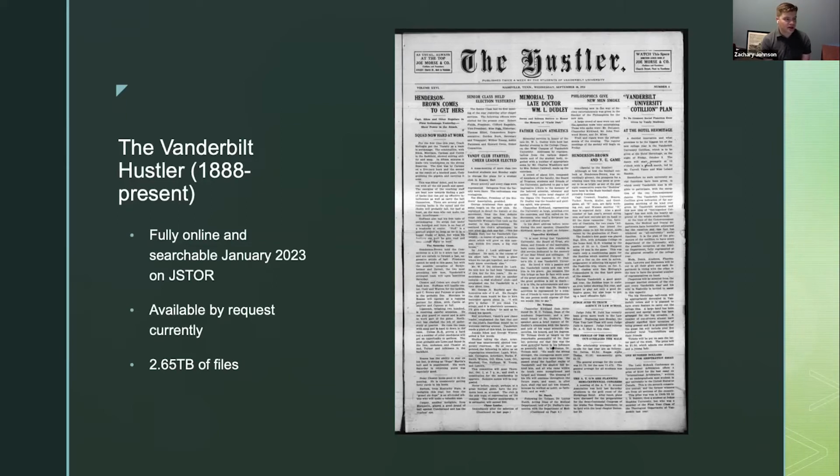One thing I'll note about the Hustler and Commodore specifically is that those do not require you to be on Vanderbilt's campus to access them. Those are freely available anywhere in the world, so users should be able to find and search those freely. We have agreements with the university and with the publishers of the Hustler to make these things freely available. For now, I can't do a full text search like we'd be able to later, but if there are specific issues, we should be able to provide those to you while we're waiting for these to get fully online.